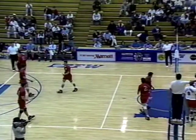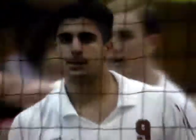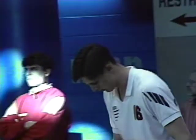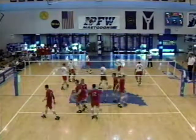Romano, the big swing from the outside. But last Friday, it went 5, and Ball State won the first 2 games in Columbus. Ohio State comes back and wins the next 2, and normally when that situation occurs, the team that won those 2 third and fourth games is pretty much going to close it out. But Ball State hung in there, won 15-11, and the rally scores. Eastman puts one down.